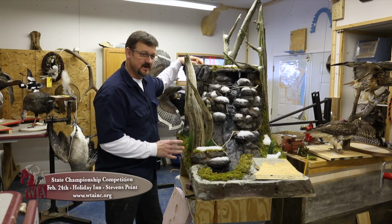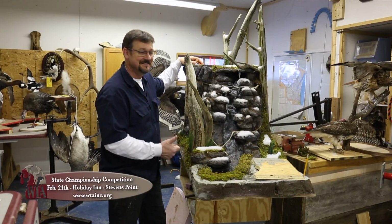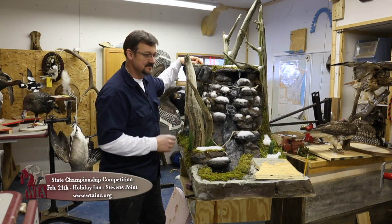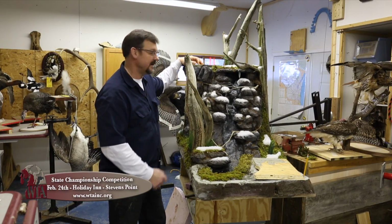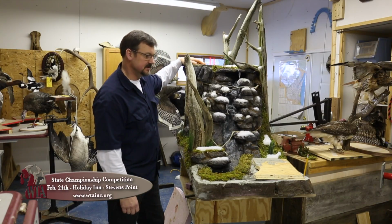I'm just hoping when I travel for 11 hours with this thing on its side that it doesn't create another leak, because when I get down there, it's not going to be good to have it leaking water on the floor. But right now everything's working real well. I'm putting the finishing touches on it.